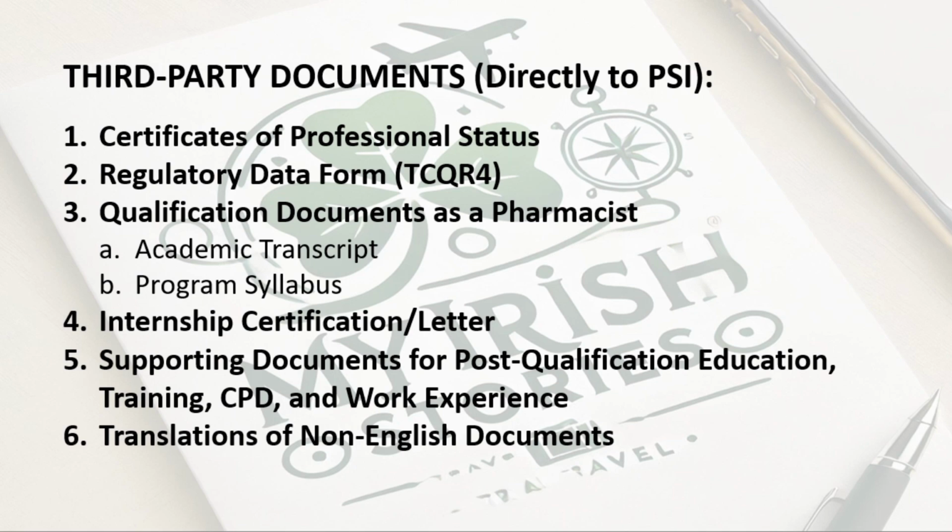And the fifth is supporting documents for post qualification, education, training, CPD, and work experience. You should also include certificates, transcripts, and course content for any additional education or training completed after your primary qualification. And the sixth is translations of non English documents. If any of your documents are not in English, provide certified translations done by a qualified translator, signed, stamped, and dated.